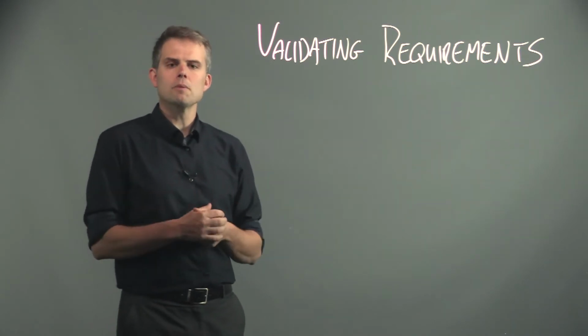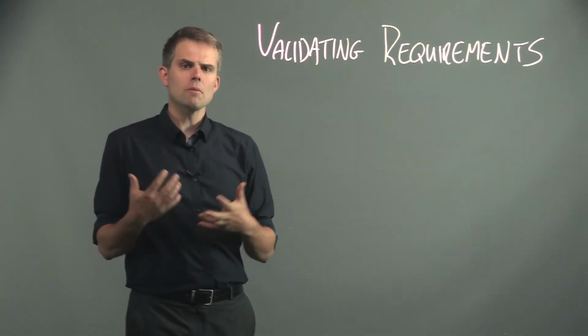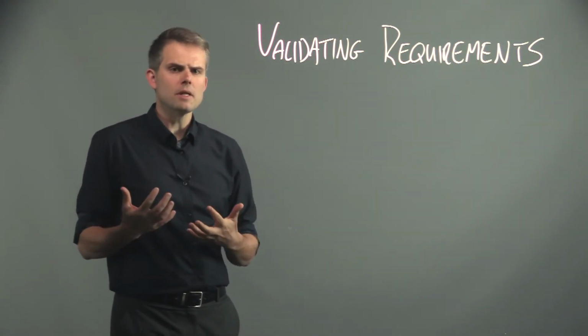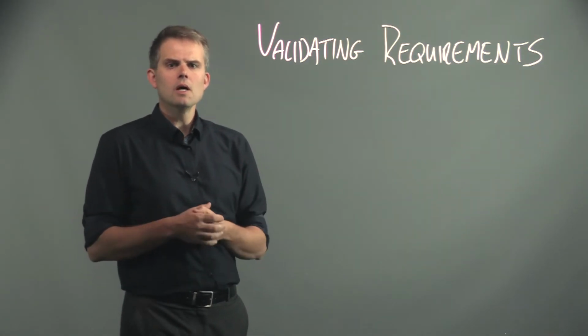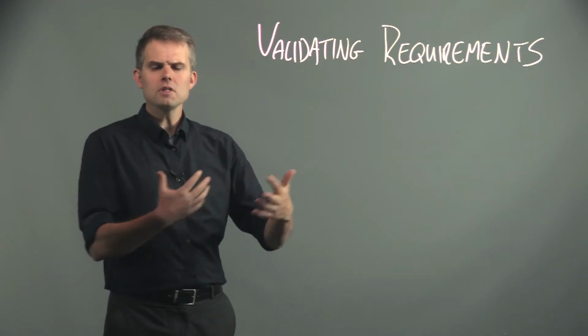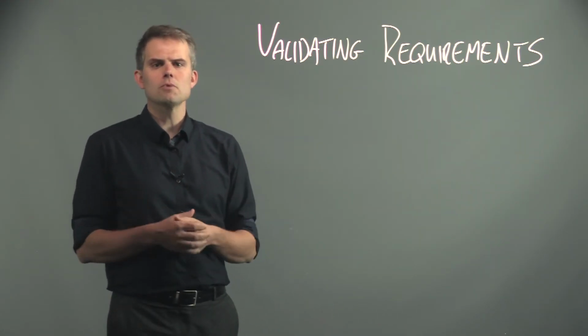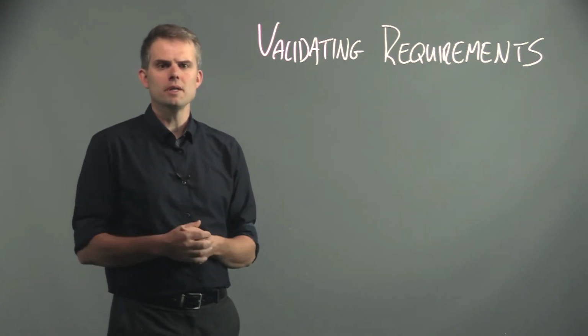But other requirements can be really challenging. For instance, the system shall be performant, or the system shall be usable. What does that actually mean? How do you measure that? What is performant, and how do you measure usability? These types of requirements are really challenging in practice and often need to be restated in more concrete terms so that they're meaningful for the development team and give them explicit goals to try to meet.